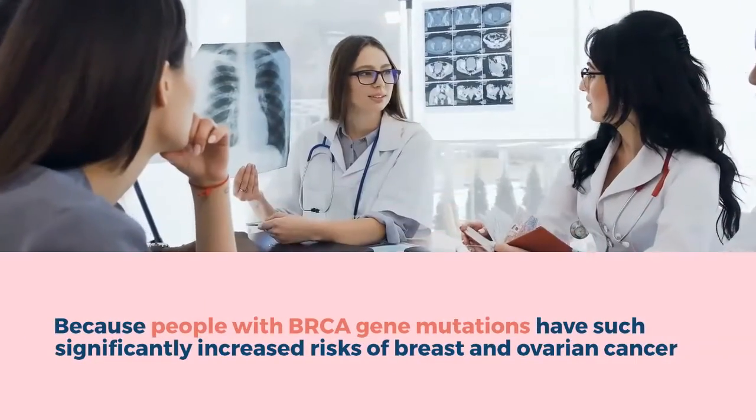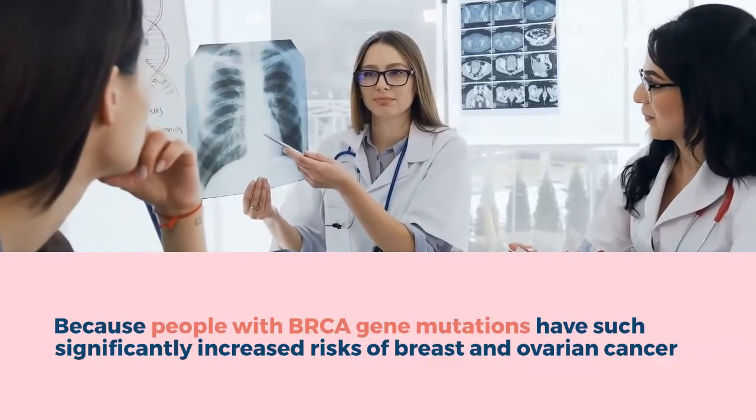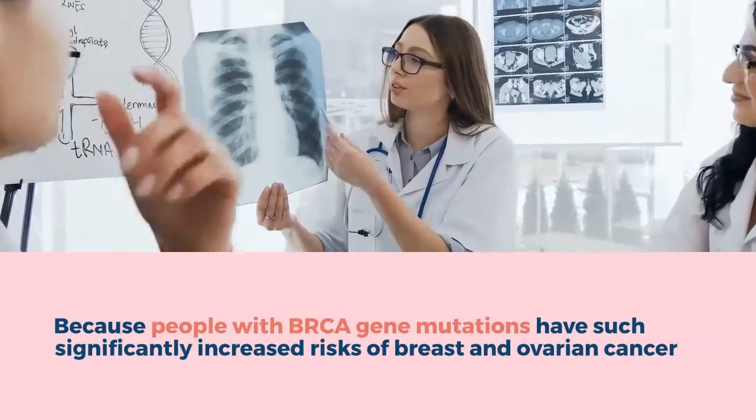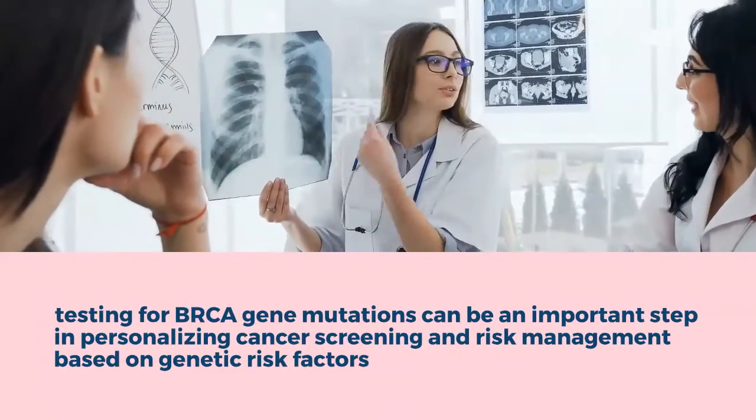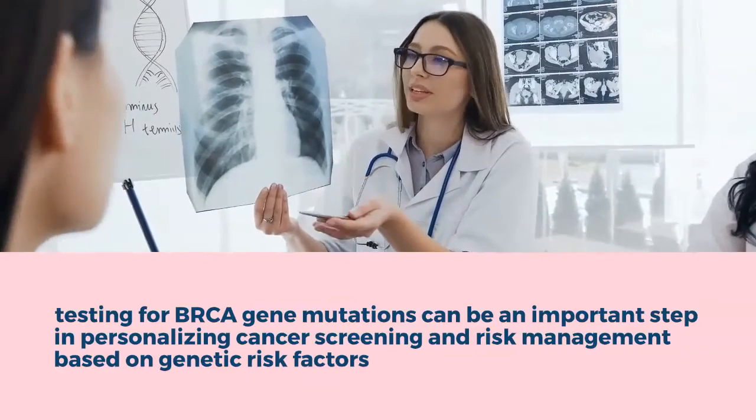Because people with BRCA gene mutations have such significantly increased risks of breast and ovarian cancer, testing for BRCA gene mutations can be an important step in personalizing cancer screening and risk management based on genetic risk factors.